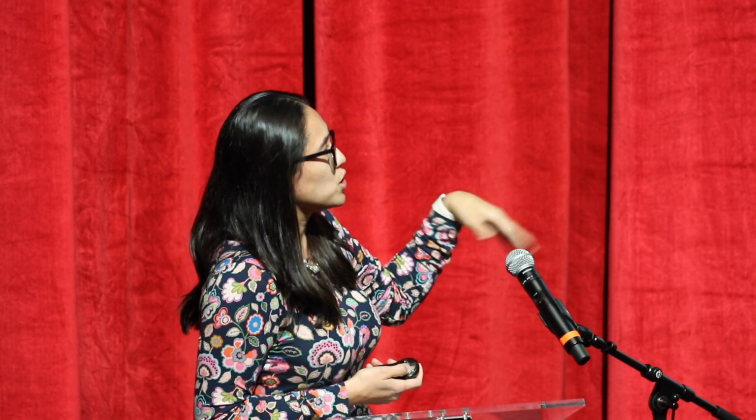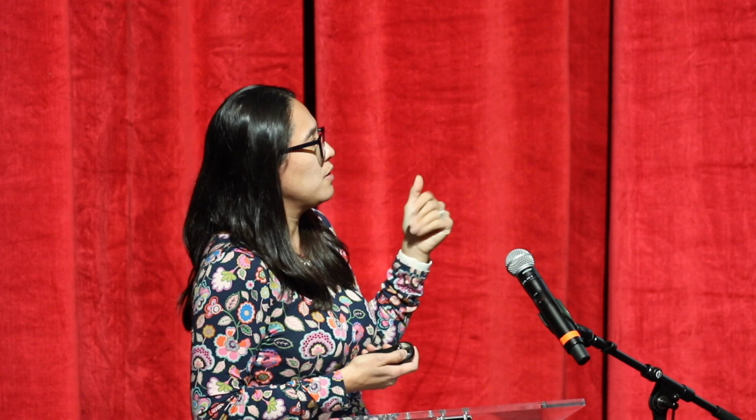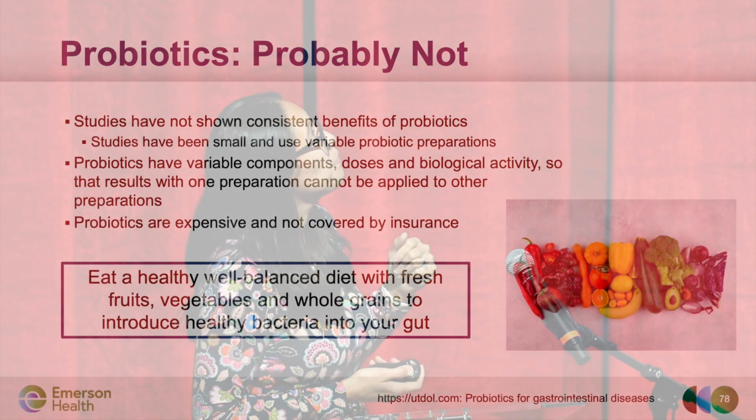There's a number of other products: stool softeners, stimulant laxatives, prescription laxatives. I try and keep my patients off of stimulant laxatives. Sometimes you hear laxatives and it gets a bad rap. Stimulant laxatives are the ones that your body becomes dependent on. Once you start taking them, your body continues to need them. So we try and use those very sparingly and not for long periods of time.